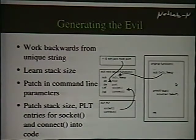So we find that unique error message. We work backwards until we find the beginning of the function, and we collect a little bit of data. We collect some things about the stack size, and we patch in a few bits and pieces that we've discovered along the way, the PLT entries for socket and connect. And we go ahead and we patch them in.